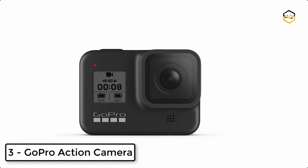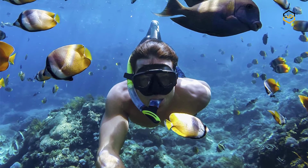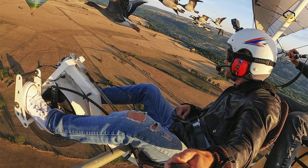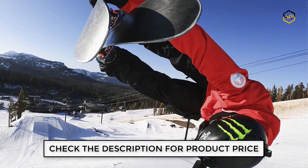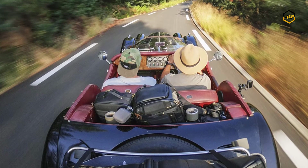At number 3 we have GoPro. This is Hero 8 Black, the most versatile, unshakable Hero camera ever. A streamlined design makes it more pocketable than ever, and swapping mounts takes just seconds. And with the optional media mod you get ultimate expandability to add more lighting, pro audio and even another screen. The reimagined shape is more pocketable and folding fingers at the base let you swap mounts quickly.